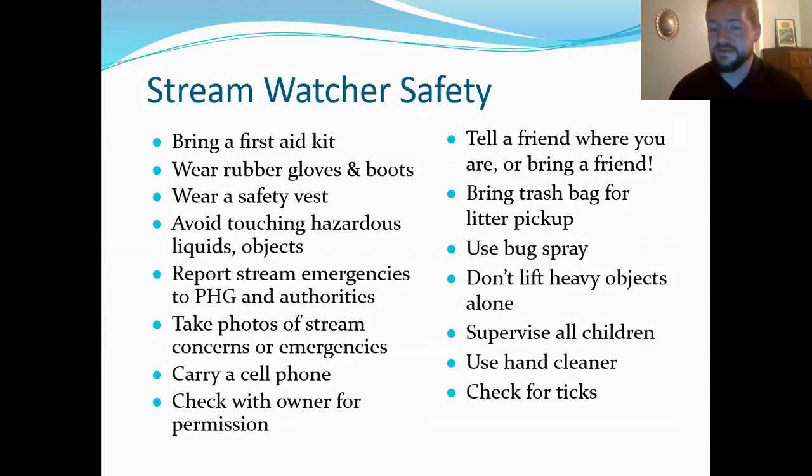And be careful supervising any children that go with you. Again, don't overdo it while you're out there, especially alone. You're going to want to use bug spray, maybe some sunscreen, and always check for ticks. Ticks are a major concern in the Patapsco Valley, especially through the summer months. So definitely check for ticks when you get home.